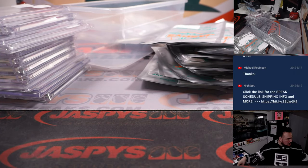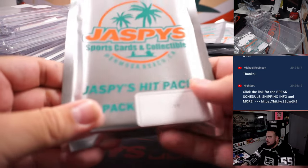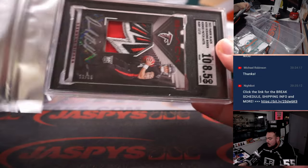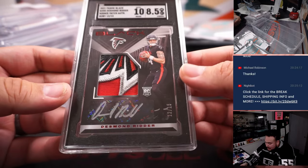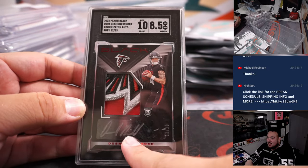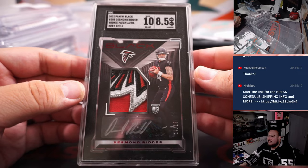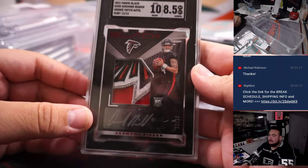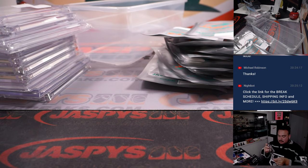All right, and last but not least, Tim got that from Chronicles, Pack 17, Pack 11. It looks like it's going to be a graded card. Let's see what this bad boy is. Ooh, look at that, Desmond Ridder, dude. Didn't grade too well, but black is always really tough to grade, so I don't know why whoever had this graded it. But look at that. Falcons patch autograph, numbered to, what, 15? Very solid hit right there, man. He's going to get a chance to start, so we'll see how that goes. But if you don't like it in that, you can always pop it out. Very nice Desmond Ridder, though.